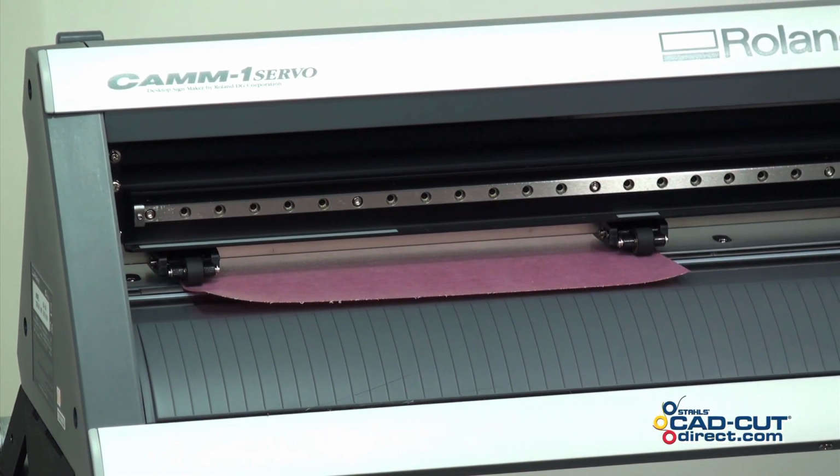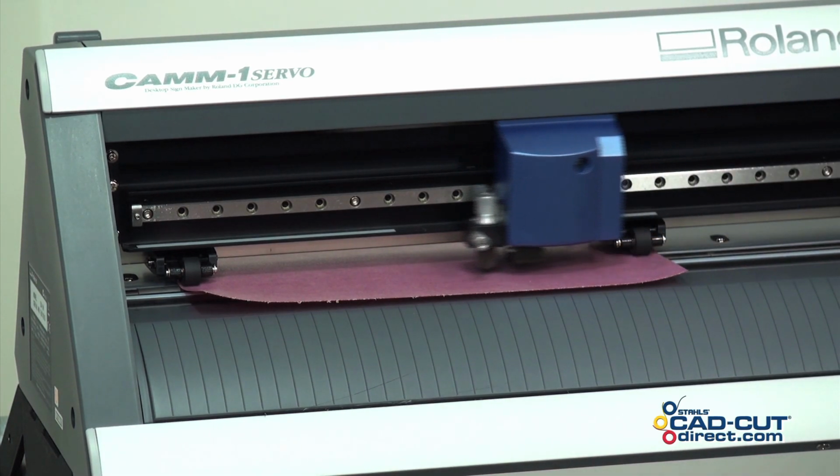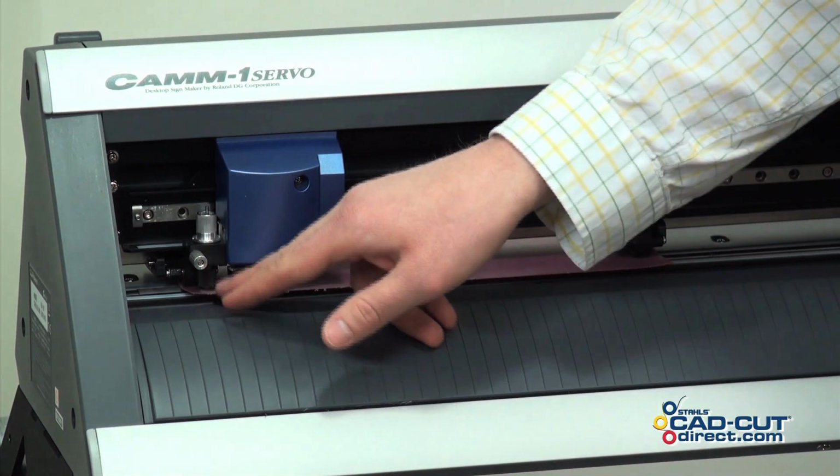I loaded the material in. I'm going to tell the cutter I have a piece of material loaded. Right now I'm loaded with a 45-degree angle blade. You can cut this material with a 45 or a 60. The extension of the blade is what's important.